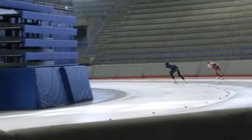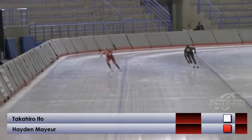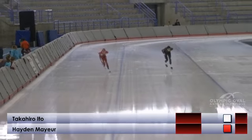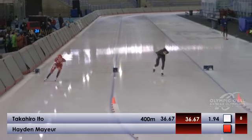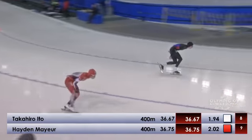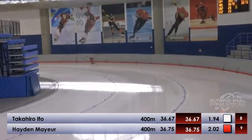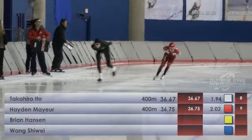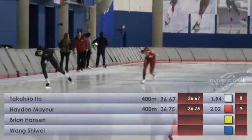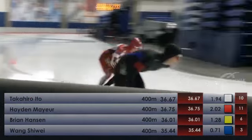This is Hayden Mayor's first ever 10,000 meter. He's a junior skater, very good at the 5K. So, last competition of the year, a good opportunity to try his hand at double the distance. Opening splits, 36 seconds for Mayor and Ito.